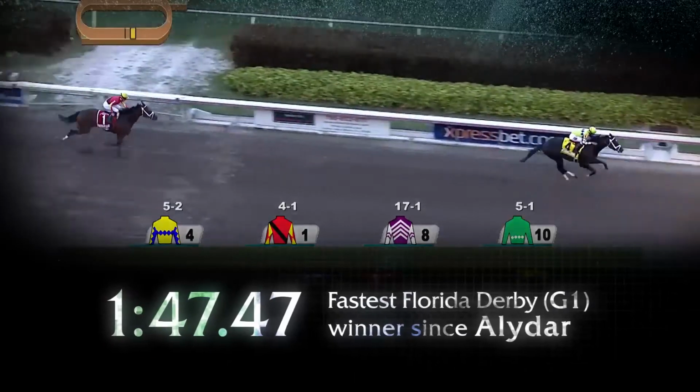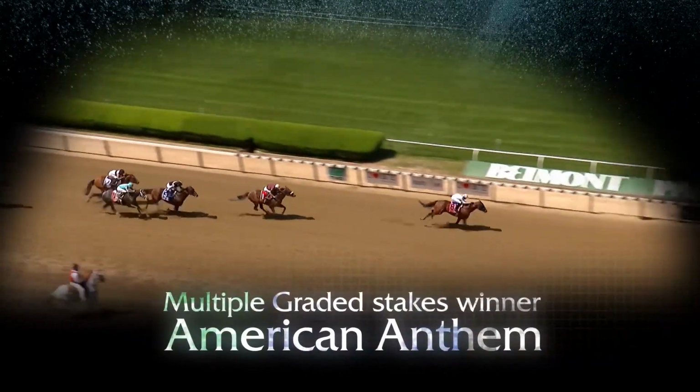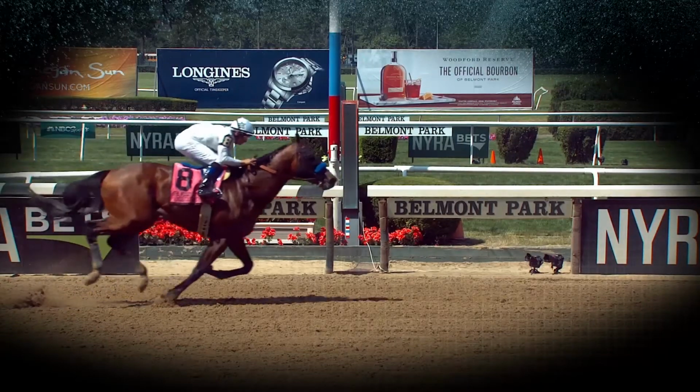was dreaming. They won it by 4 in the end. American Anthem has taken off. American Anthem easily in the Woody Stevens.